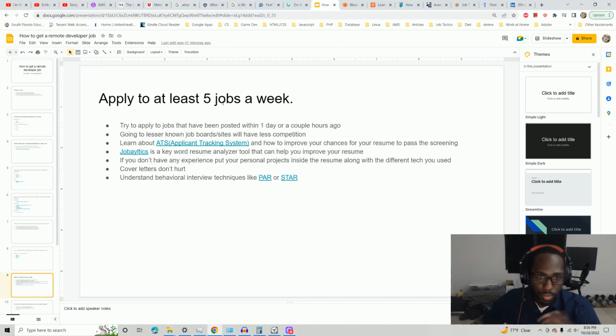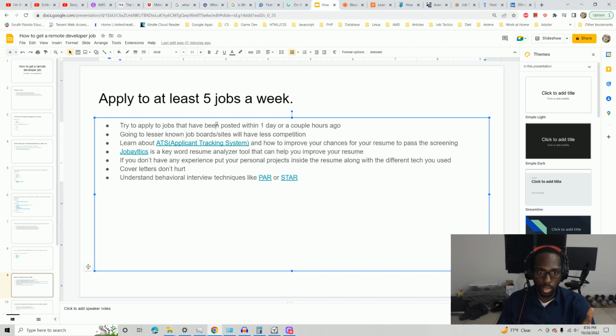Okay, so once you have enough personal projects and a portfolio website set up, now it's time to apply to jobs. And I say you should at least apply to 5 jobs a week. So obviously you should create a resume, right? Let me go to some points that I want to actually hit. Try to apply to jobs that have been posted within 1 day or a couple of hours.